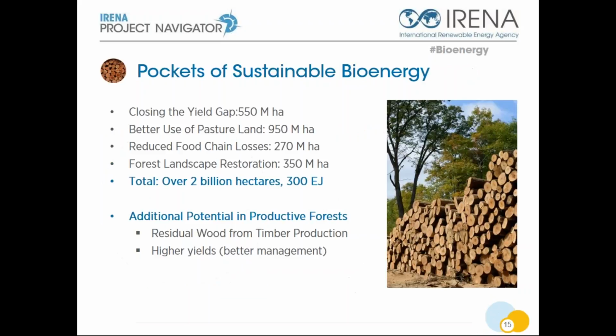In the next slide, we will look at some pockets of sustainable bioenergy. There's a lot of pockets of sustainable bioenergy. We've estimated different amounts in a study we have called Boosting Biofuels, which you can Google and read all the details. But basically, we have several different options.